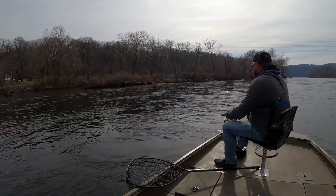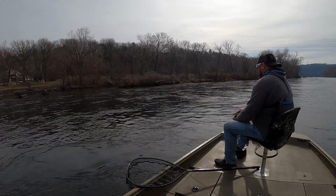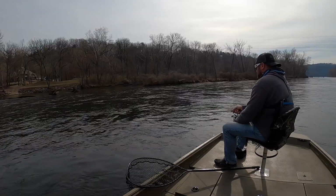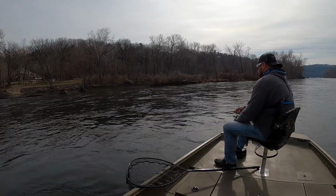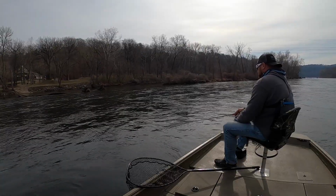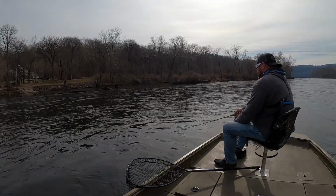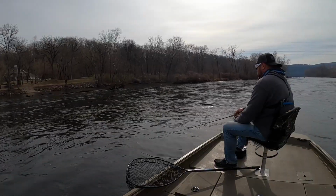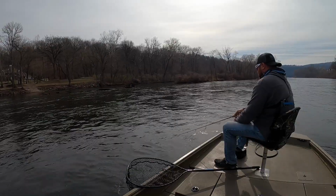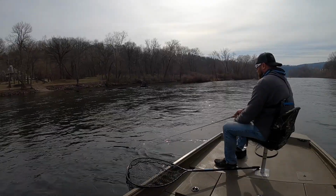Last cast. Today it seemed like it was about 50-50. About 50% of them were on the egg. I'm guessing the few that we had hooked and didn't get to see were on that scud just because it's a smaller hook.